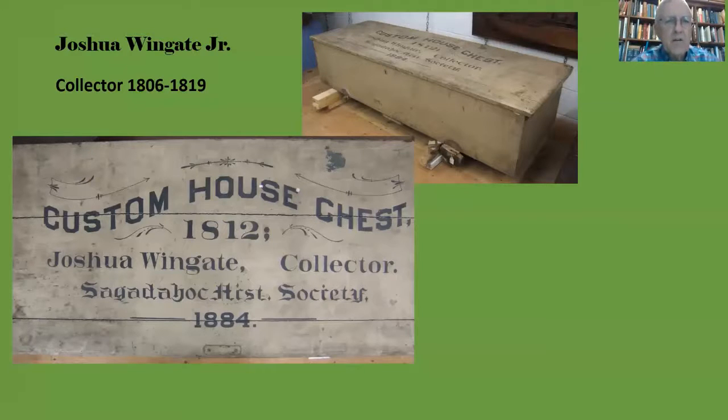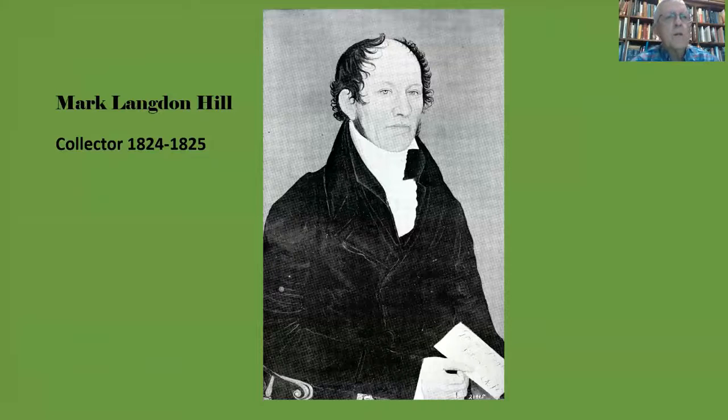Another guy early on was Mark Langdon Hill. This is the man from Phippsburg for whom the Spite House was built, who the Spite House was built to spite. He carried on his stepfather's lumbering, farming, and shipping activities, and became famous for his public service. By the age of 40, he had become Phippsburg's first postmaster, a special justice, a judge of the common pleas, and chief justice of the Court of Sessions.